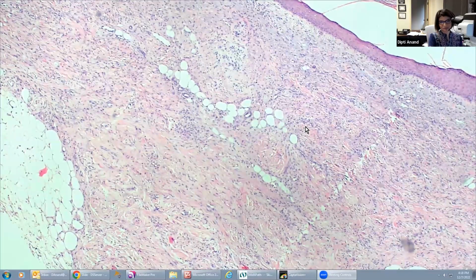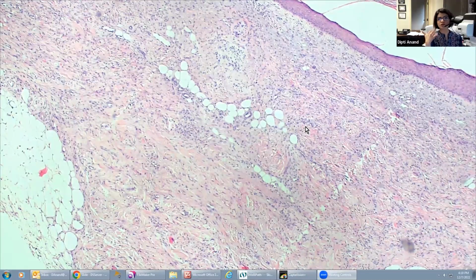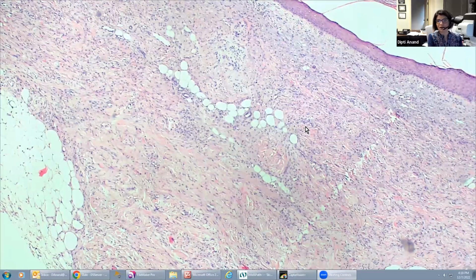The similarity with scleromyxedema is obviously also in the clinical presentation. They present with diffuse skin thickening. Typically, patients with nephrogenic systemic fibrosis do not have head and neck involvement. And obviously, they also have internal fibrosis, so it's a progressive disease. It's a serious disease to make a diagnosis of.